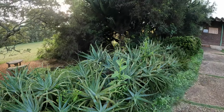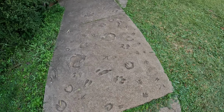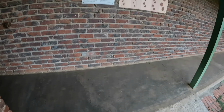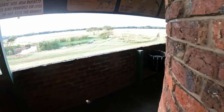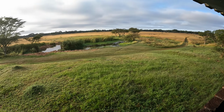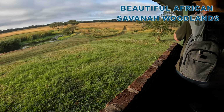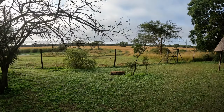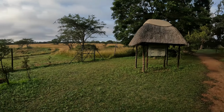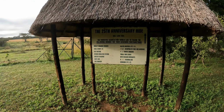Yo, what's up? How's it going? Should I just do a quick check to see what animals are available? Have lovely horse rides here, $20 for an hour, I believe. Do come and support Mukuvisi Woodland.